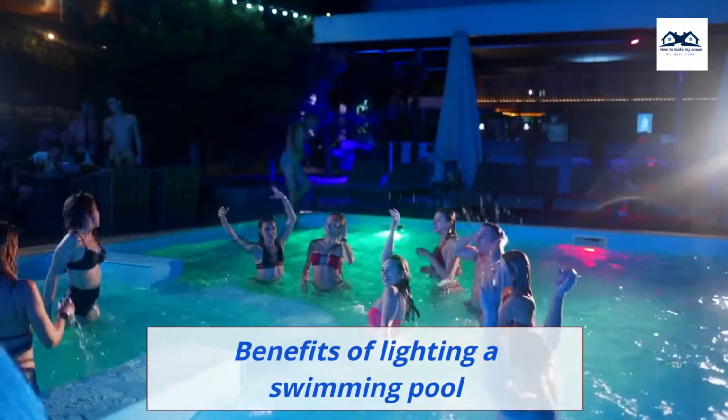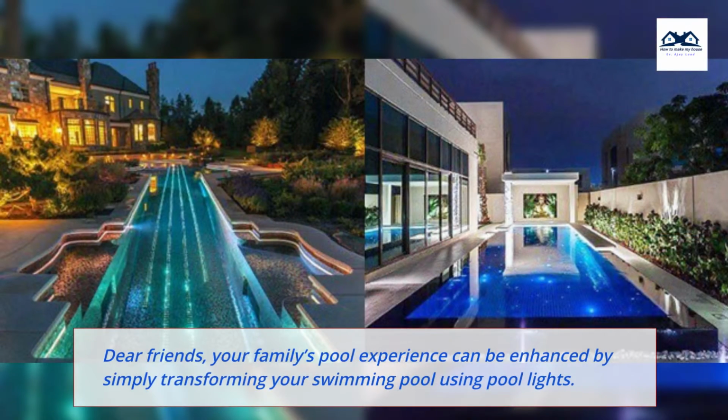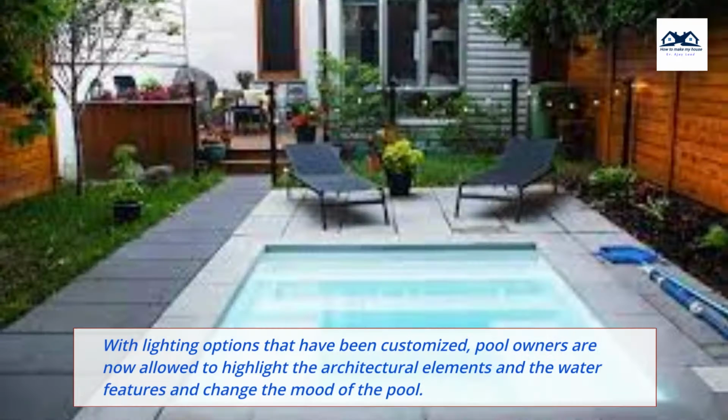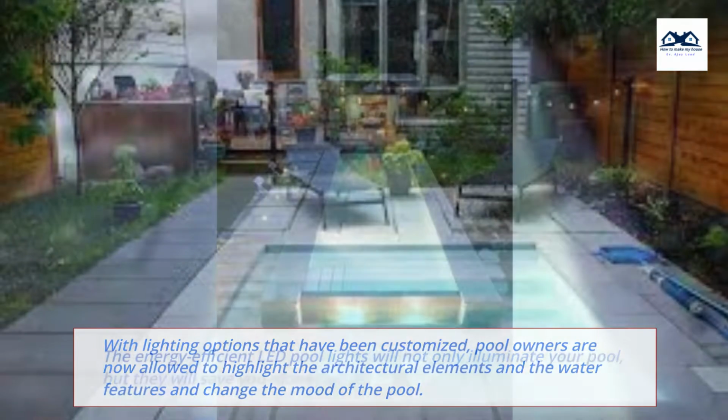Benefits of lighting a swimming pool. Dear friends, your family's pool experience can be enhanced by simply transforming your swimming pool using pool lights. With lighting options that have been customized, pool owners are now allowed to highlight the architectural elements and the water features and change the mood of the pool.